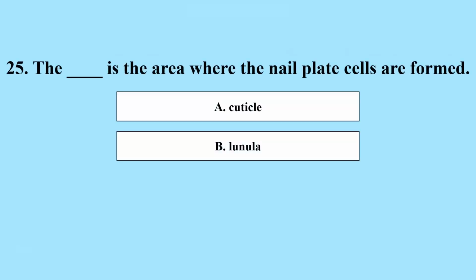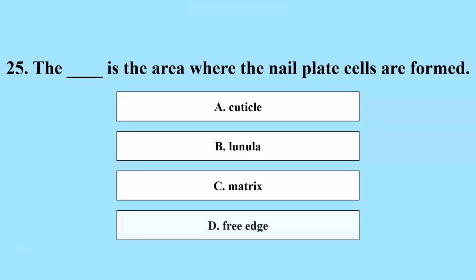The blank is the area where the nail plate cells are formed. Is it cuticle, lanula, matrix, or free edge? If you chose C, matrix, you are correct.